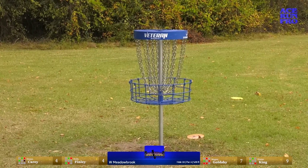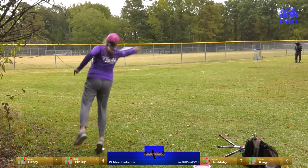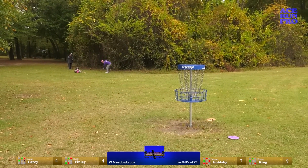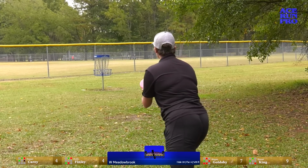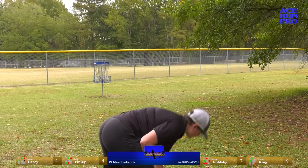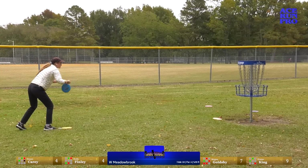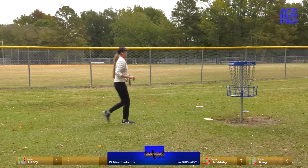Yeah, and this is a par 4, so Elaine will be putting for birdie. Go, go. Oh. Megan also will be putting for birdie. Oh, just puts it out just a little bit too far to the right. Let's go. A great putt.